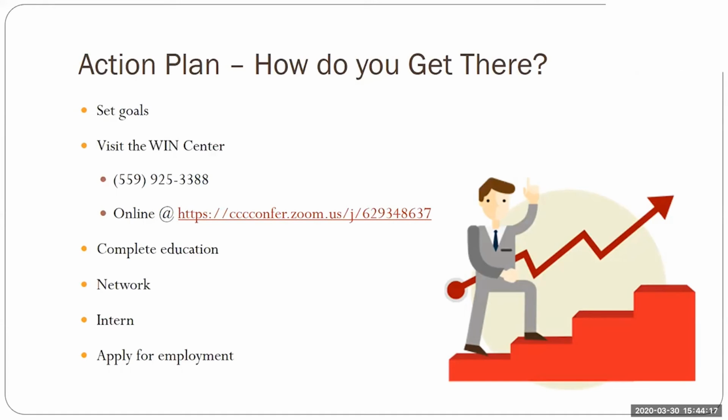Then you're going to want to look for opportunities to intern, and that's ways for you to get that experience, that entry-level experience, so that you can build those skills onto your resume so that once you then do that internship, you have all the skills needed for that job and you can apply for those job opportunities with the skills already there on your resume through your internship. And that's the last step, is apply for that employment.